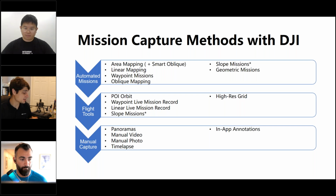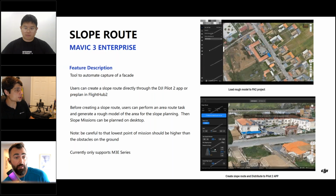Yeah, there are times where I definitely fall back to the manual capture approach, because after building so many 3D models you have an intuition of what needs to be captured, but it takes a lot of time to get to that point. So instead, let's see if we can automate missions or build flight plans that are going to suffice.